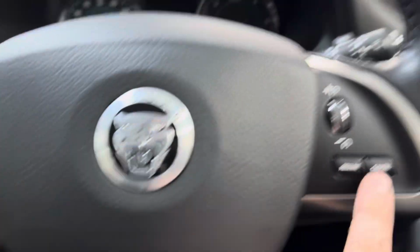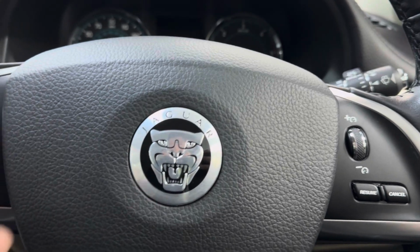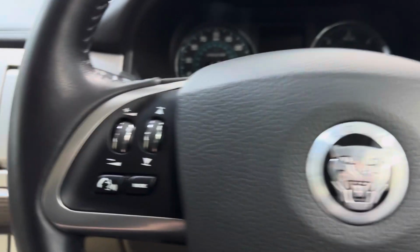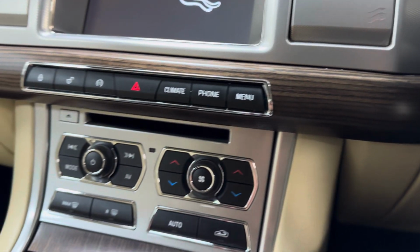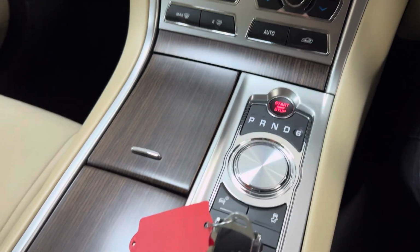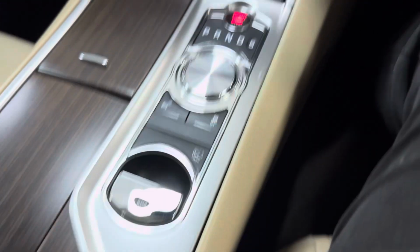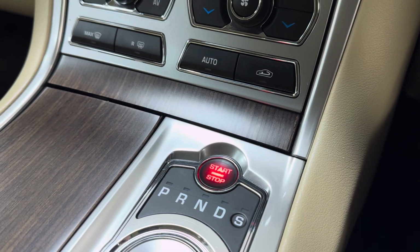Steering wheel is in excellent condition, as are all of the buttons. If you've looked at a few of these Jags, you'll know that these often go sticky. We remove the sticky stuff off them so they're like new, and we do the same in the centre. So as you see, all in very, very nice condition. Got your heartbeat start stop button there, look.